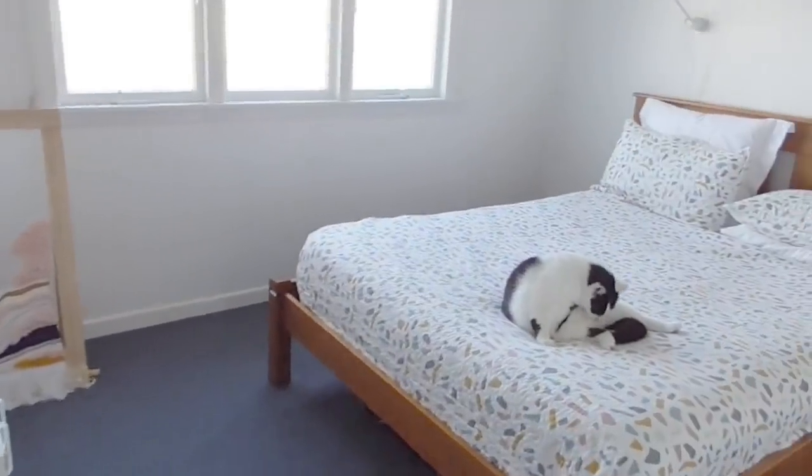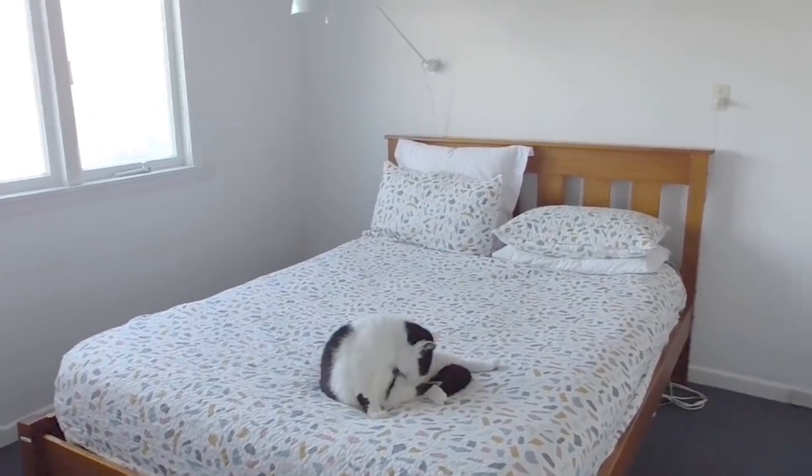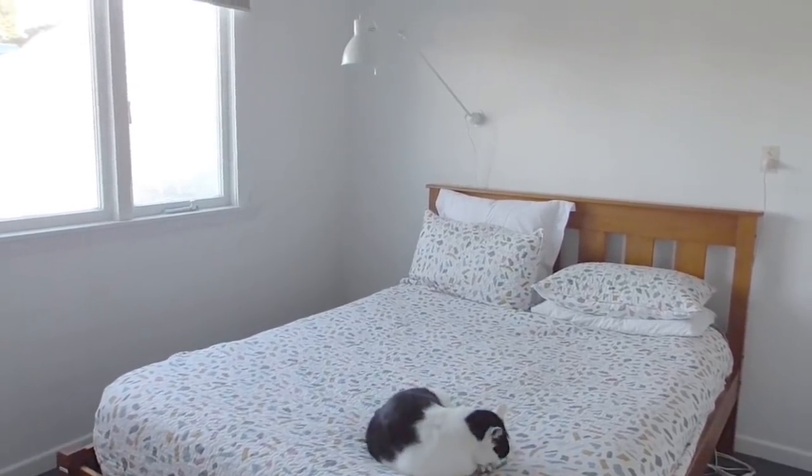Okay, so it's 8:15 and we're about to head out the door. I just thought I'd quickly show you how much of my reset I've got done. I think I pretty much got everything done. I used to vacuum in the morning, but I don't do that anymore. I just do it at night. It's just easier that way.